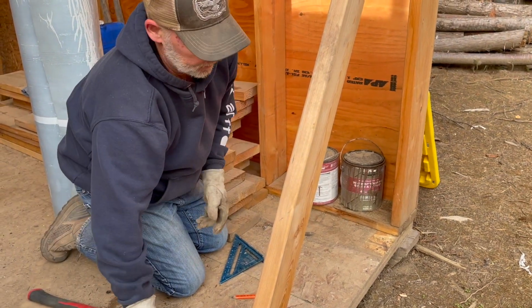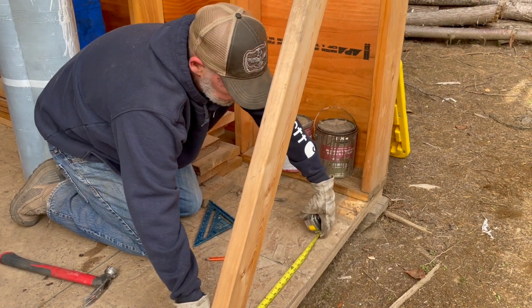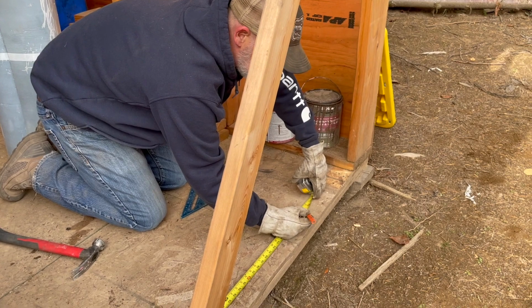Not a 36 inch door. So I need 36. I need 30 inches from here to here. 31 inches.